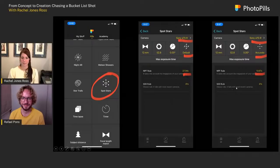They also list the 500 rule down here. This is a pretty antiquated rule. It really doesn't work for our cameras anymore. It worked back in the days of DSLRs and probably film, but our cameras are a lot more sensitive to light. They're like mini little supercomputers, and you need to use a different rule. So the NPF rule is the one that I go by all the time, and I typically shoot at the accurate setting.